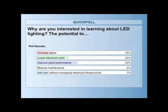So just want to parse through these answers here. The most important thing to our audience members is improving the plant performance. 43% of you said you wanted to improve plant performance, and we hear a lot about this from everyone from scientists to commercial growers. Next up was lowering your electrical costs. There's really no surprise here. The cost of electricity keeps rising, and LEDs can keep those costs low. Right behind that, about 15% of you answered you wanted to increase yields, and absolutely we see growers increasing their returns with LED lighting, and we'll hear a little bit more from our presenters about this.